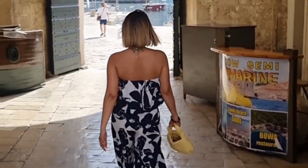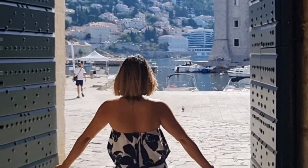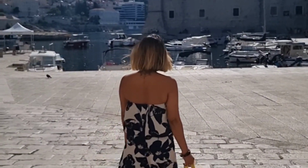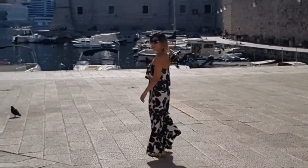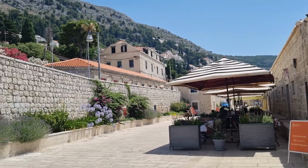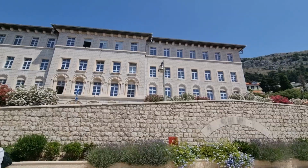Dubrovnik had been on my wish list for many years. Finally, I got here. If you're the type of traveler who seeks stunning architecture, dramatic sea views, and plenty of adventures, these things to do in Dubrovnik are going to be right up your street.